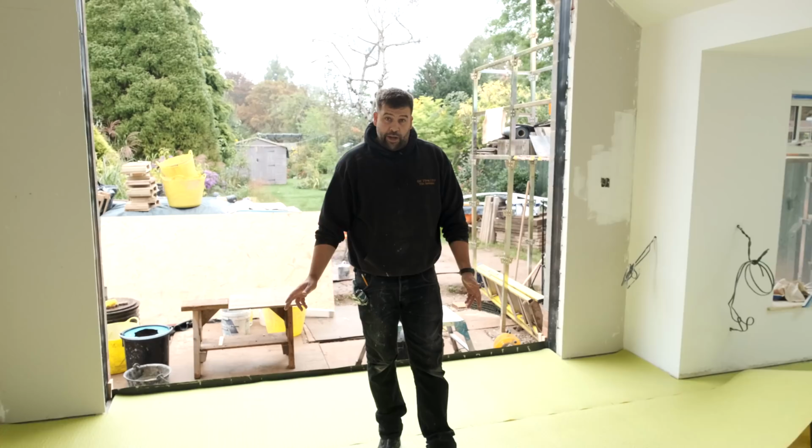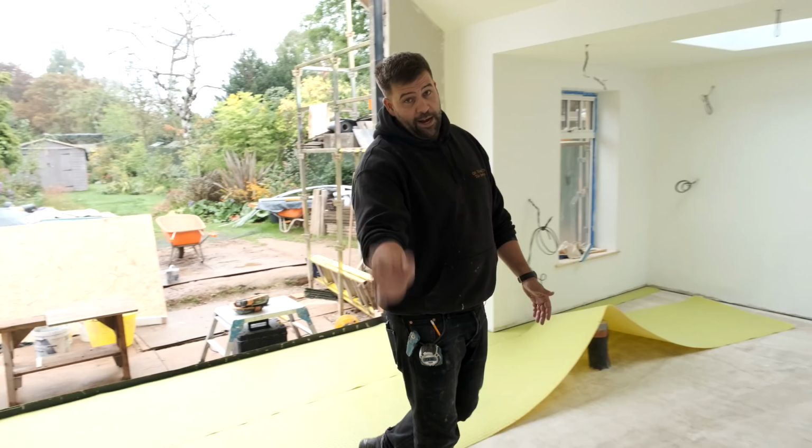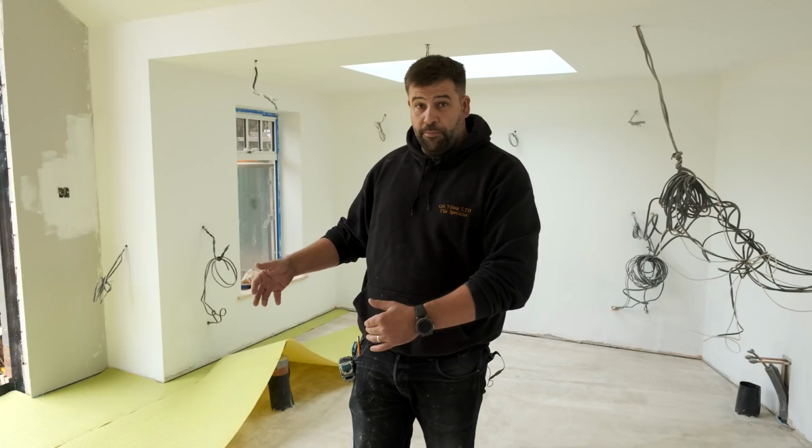So anyway, today we're going to get some of this down, probably get 3 or 4 rows of it down to start with, and then I'm going to leave Alex cracking on with this whilst I then set up the tiles. So I'll go through the tiling process and where we're going to set up, how we're doing it.